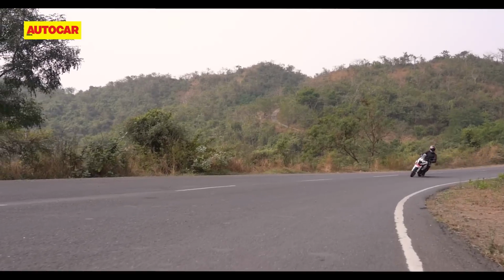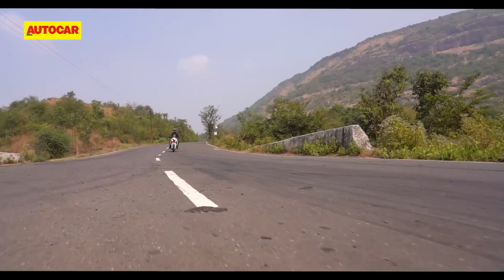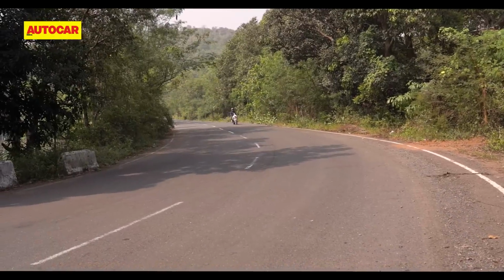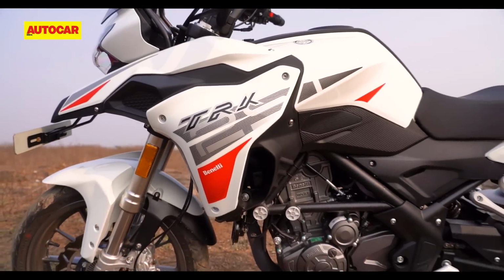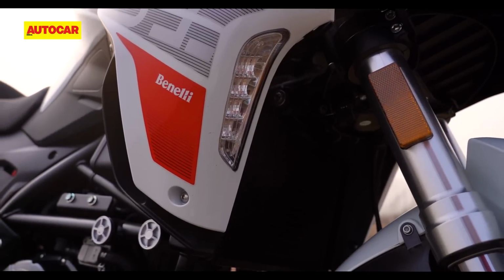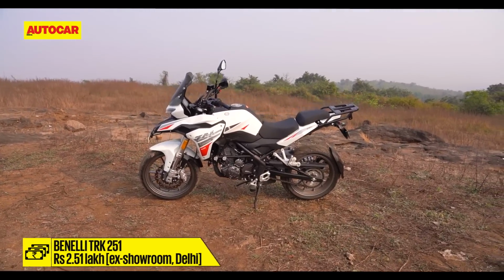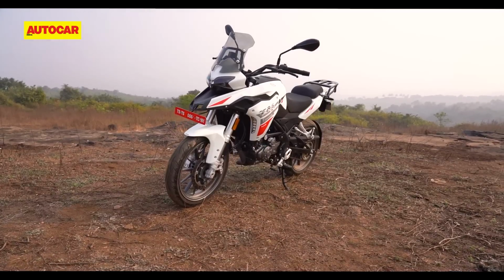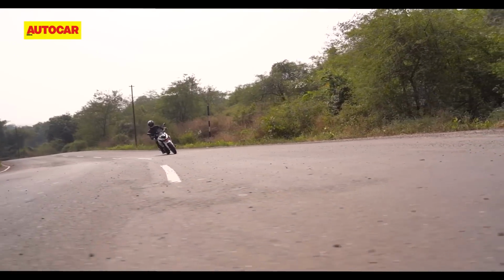As for handling, it's a similar story to the engine performance, and the bike doesn't mind carrying a brisk pace, but it starts to feel a little less comfortable and confident if you start asking for too much in the corners. The TRK 251 comes into India as a CKD kit, which means aggressive pricing is a challenge for Benelli. At 2.51 lakh rupees ex-showroom, the TRK is priced above the KTM 250 Adventure, and it doesn't really have any standout features or performance to offer for that additional price.